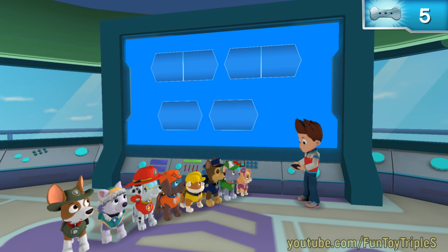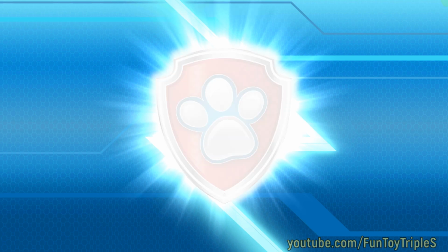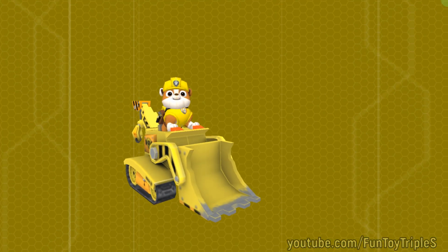Welcome back. Let's explore the alphabet. Tap on a pup to play more Alphabet Day missions. Tracing lowercase letters with Rubble. Help Rubble use his digger to trace lowercase letters in the sand. Rubble on the double. Let's dig some lowercase letters in the sand.